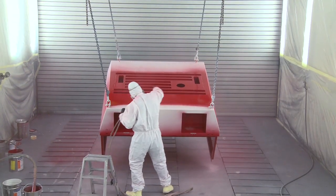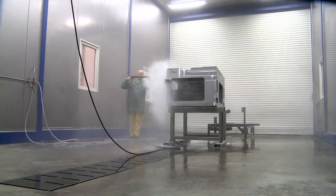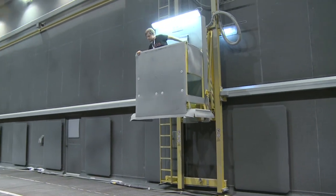See for yourself. We offer a wide range of equipment that we can tailor to your process-related needs and space requirements, including prep, blasting, painting and drying systems, as well as conveyor and transport systems for your workpieces and personnel.